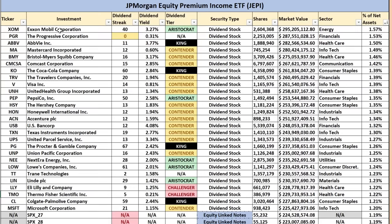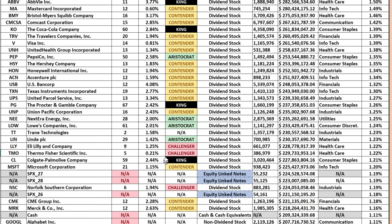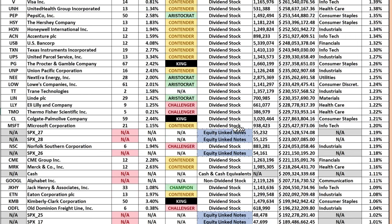And you'll notice that we do have quite a bit of diversification here. ExxonMobil is the largest weighting in the portfolio, only makes up 1.57%. And you'll notice here along the way, we've got equity linked notes built in here. And I highlighted those separately. They're coded as SPX_27, 28, 17, 25, all the way down here based on their weighting in the portfolio.